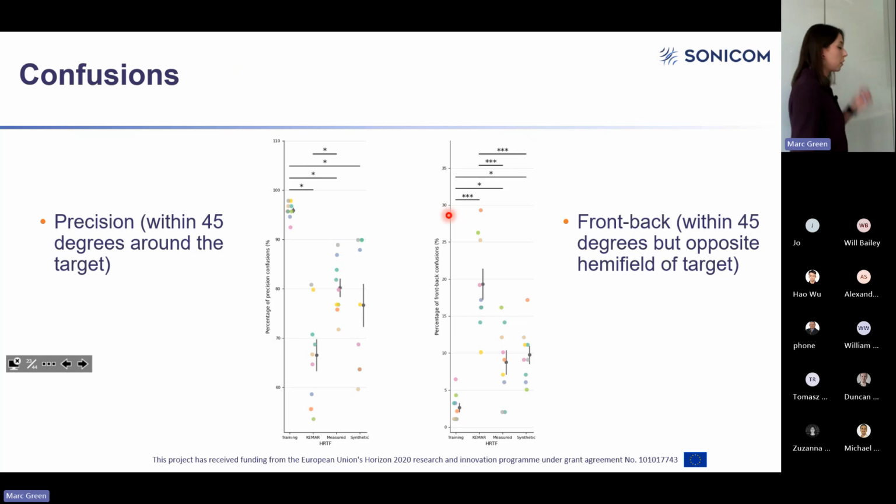Cool. And so another thing that we look at is the confusion rate. I can't remember exactly who classified what was a specific confusion, but it's a nice way to ask, okay, if they made an error, what kind of error was it? Was it an error pretty close to the target, or a front-back error? With this one, we looked at the precision error, so they had an error but it was within 45 degrees. So a higher precision rate is better.